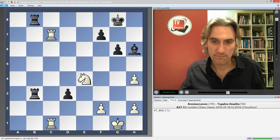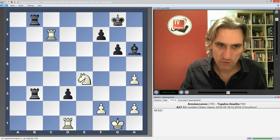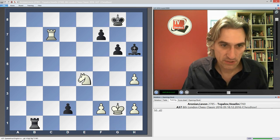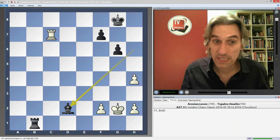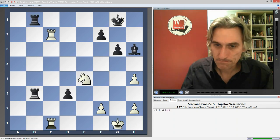What's the idea? Well, for example, if rook d1, rook b1, white has to trade, and d2, and this pawn is going home. White can sack the knight, but this is a technical win, even though the pawns are on the same side, actually pretty easy for black.